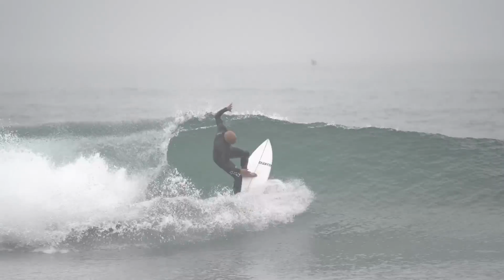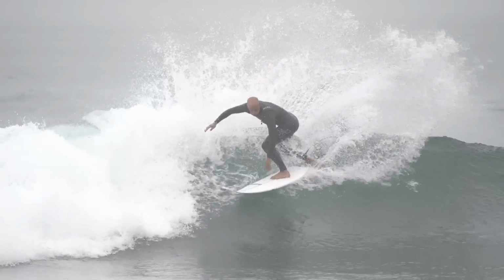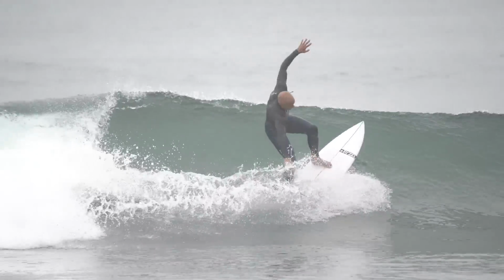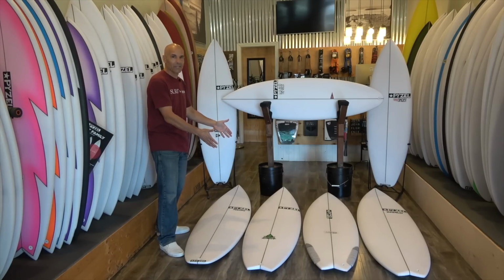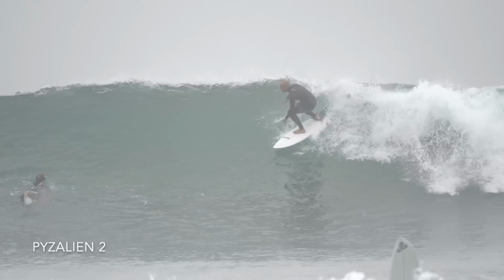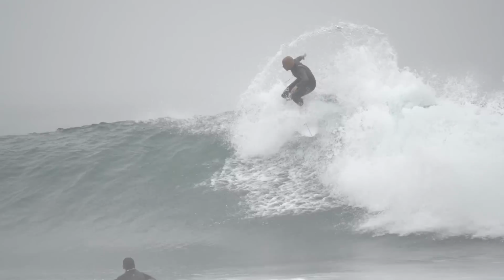Now for the folks in our community and myself, because I live in Southern California, I'm finding myself gravitating, riding boards with less overall rocker like the Pyzalien 2 and having a lot of fun on it. And I pushed it in overhead surf and I really enjoyed it.